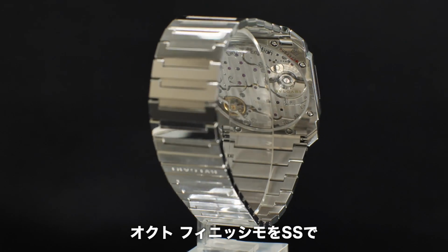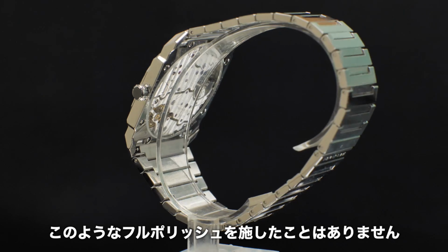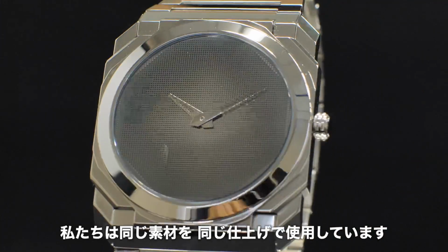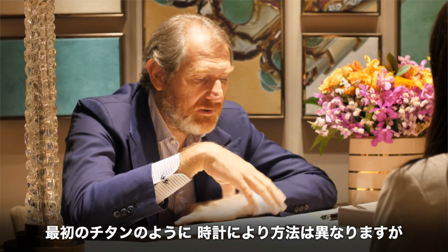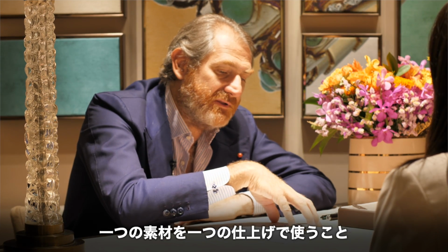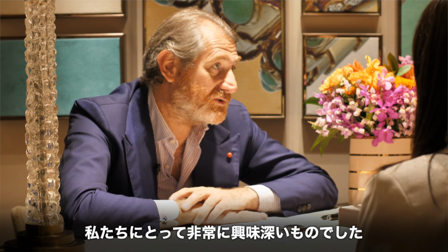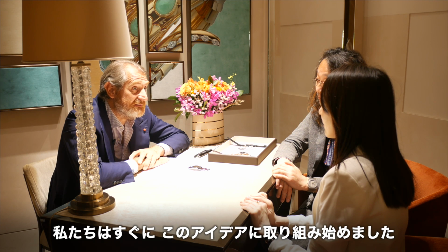And we never made the Octo Finissimo in steel with this kind of finishing, full polish. It's very interesting because after the great success of the titanium, for example, we worked with the same material, with the same finishing, like the titanium was at the beginning, but in a different way. So these two axes, the way to play with material and finishing, and the way to play with the invisible concept on ultra-thin watches, were very interesting for us. And we started immediately to work on this idea.